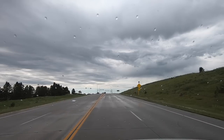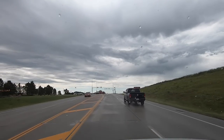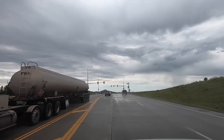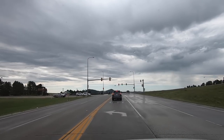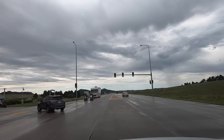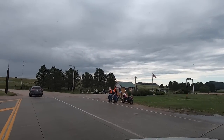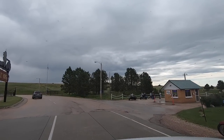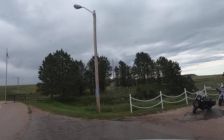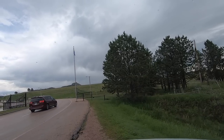Alrighty, I think we're here. It says left lane, Crazy Horse statue, or I guess monument. So we'll find out. Okay, I'm gonna pull over here. I'll get a quick video of the sign. Look at them bikers. I bet they're waiting out the rain. There's a few of them there. Okay, let me jump out, get a video of the sign.